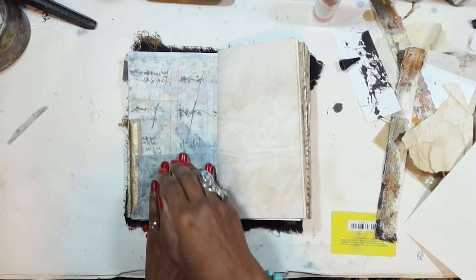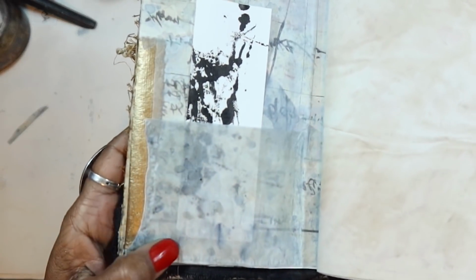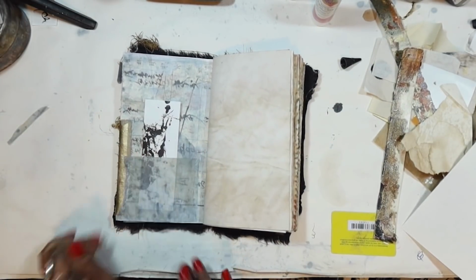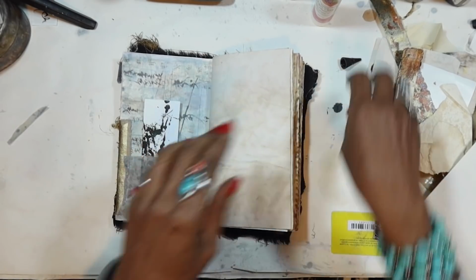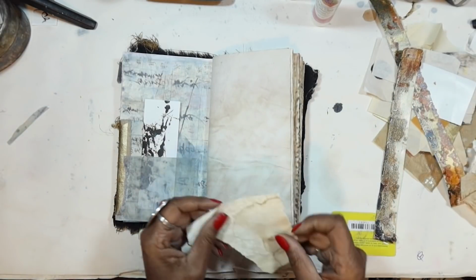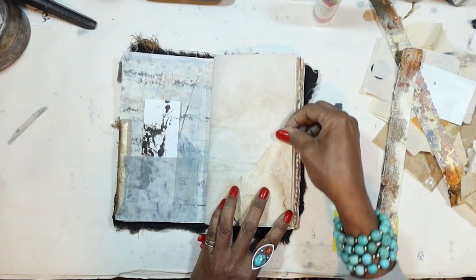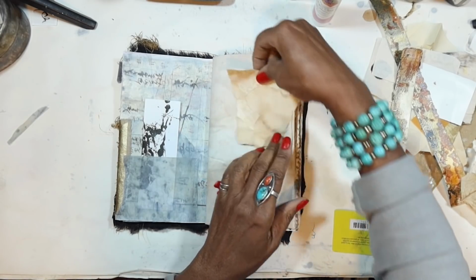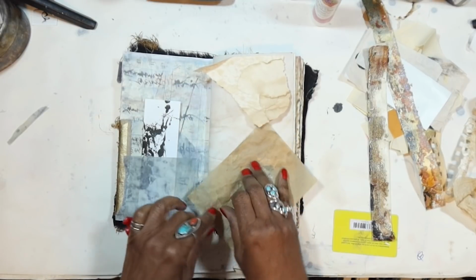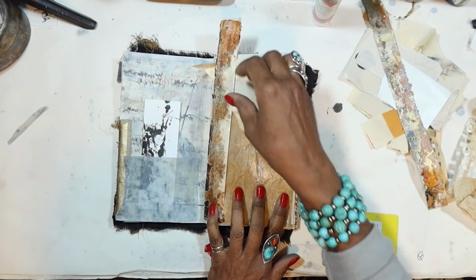Okay, perfect. So now we have ourselves a pocket. We'll figure out as time goes. What's nice about it is that it's translucent, so whatever we put in there, we're going to be able to see. So let's move to this side. Just kind of start gluing. I know I want to use this piece that we created. Maybe, oh, that could look good.